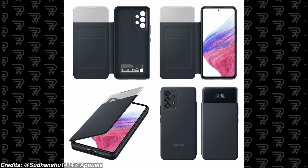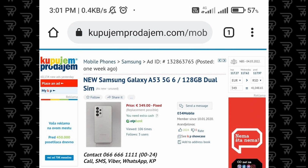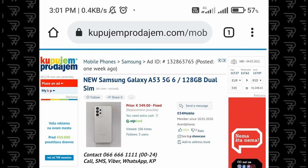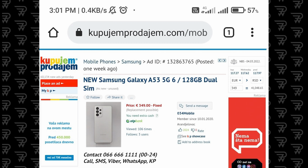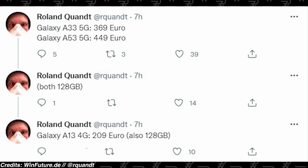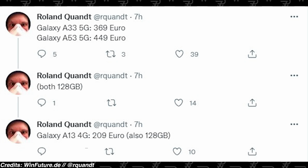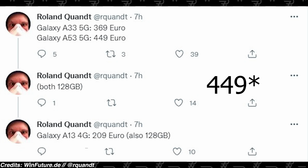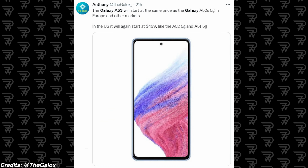Now the last thing, the price. Well, there have been numerous leaks about the price. A website, in fact the website that I am talking about, has listed the Samsung Galaxy A53 for about 349 euros, and this translates to about $380, while Roland Quandt, the famous leakster, mentions that the Samsung Galaxy A53 will be around $500 or 469 euros. This pricing is definitely higher than the pricing of the Samsung Galaxy A52.